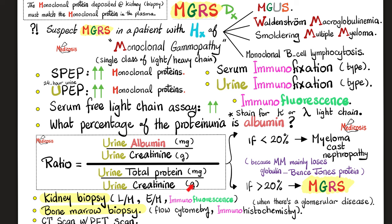Milligrams per gram, milligrams per gram, cancel this with this and you get a ratio. You can multiply by 100 to get it as a percentage. Less than 20% fits the picture of multiple myeloma, because in multiple myeloma, the horrible disease, most of the proteins that I'm losing are the bigger ones, the globulins. And I'm losing less of the tiny ones, the albumins.